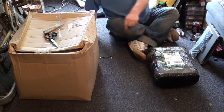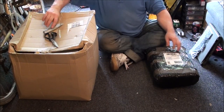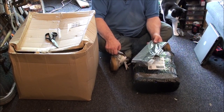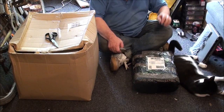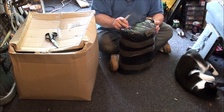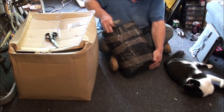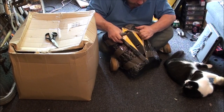Now this is actually quite heavy and I've got a feeling, again, if this is what I think it is, this arrived pretty bloody quick as well. I can't believe, seriously guys, I bought that on the 9th, which was yesterday. Sort of late afternoon, so I'm really surprised if that arrived that quick. That is impressive. Anyway, I think this one should be two barricade lights. I'm pretty certain I've not ordered anything else. Let's have a little look.